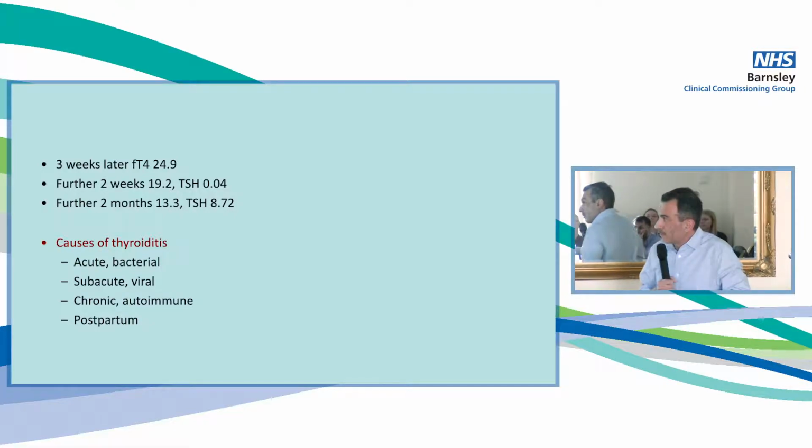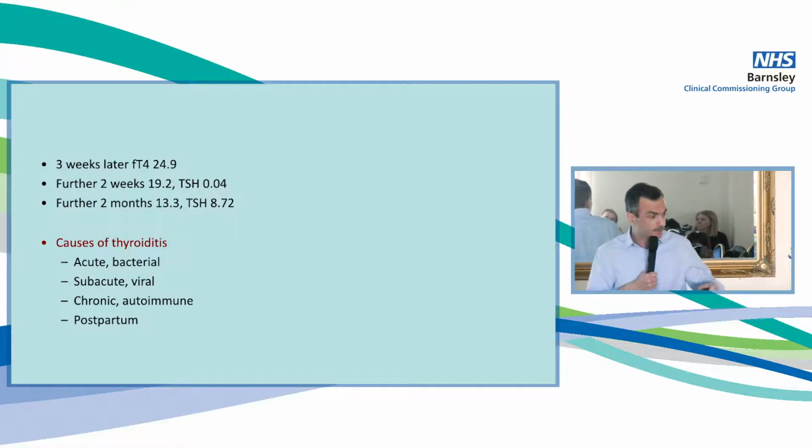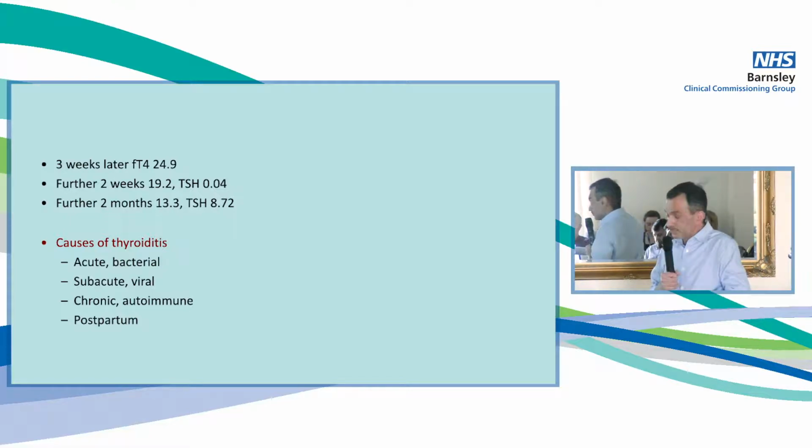So he was having weekly bloods. After 3 weeks, his T4 dropped from 35 to 24, then to 19, and after 2 months from presentation, he started going through the hypothyroid phase, and his TSH started going up. And most patients then recover after that, but in some patients they remain permanently hypothyroid.